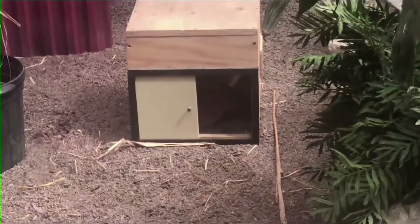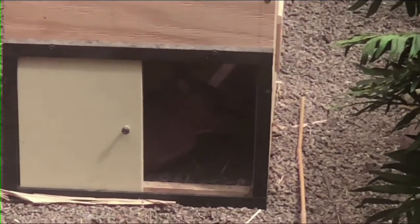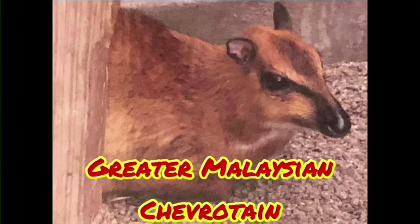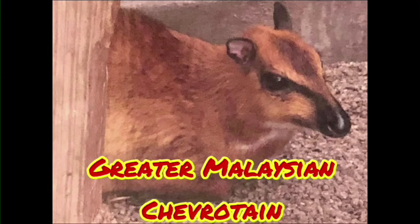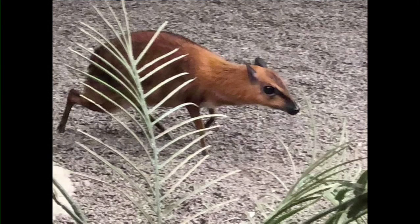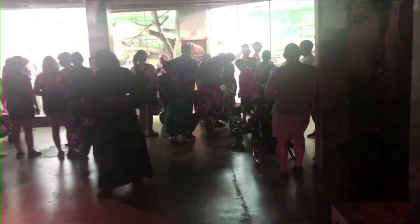Now, if you look closely in this box, you can kind of see a small figure right here. And of course, it wasn't active. This is a greater Malaysian Chevrotain, a species that arrived here at the zoo in March of 2020. I don't know quite the number of Chevrotains in the exhibit, but I'm gonna guess there are probably three, which all three have come from the Bronx Zoo in New York. We're moving on, but you're probably wondering, where's the fifth animal in that exhibit? Well, we'll encounter it later.